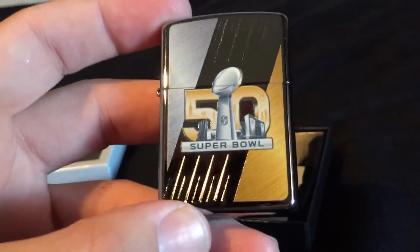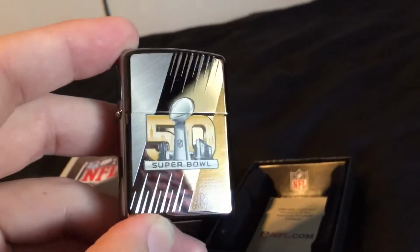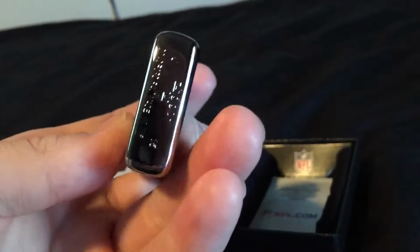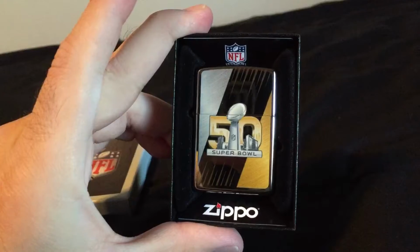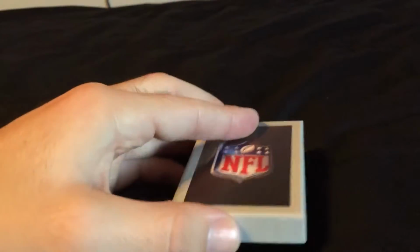But here it is, Super Bowl 50. It's got a cool design. You can see in the light there. I like it. I'm happy. Another one for the collection. NFL. Well done. I'll be sure I'll be picking up any future ones they have.